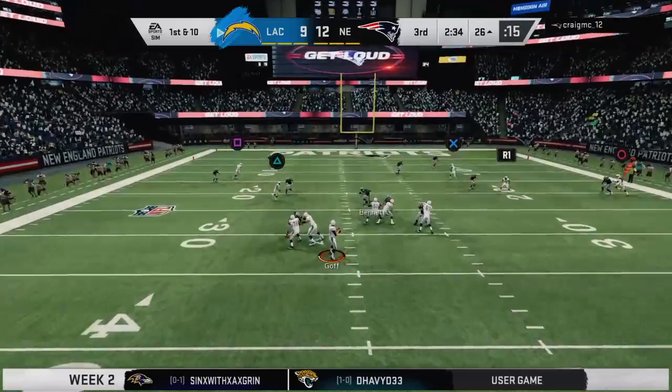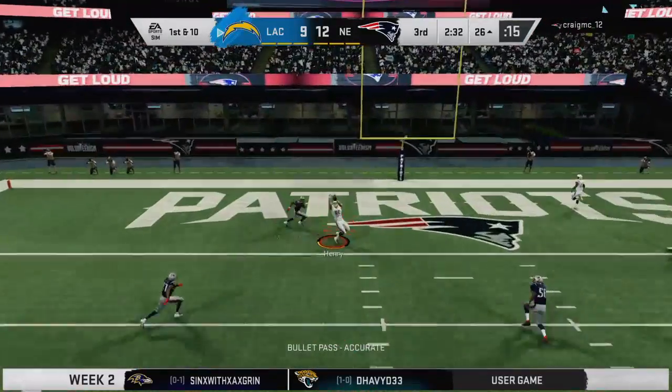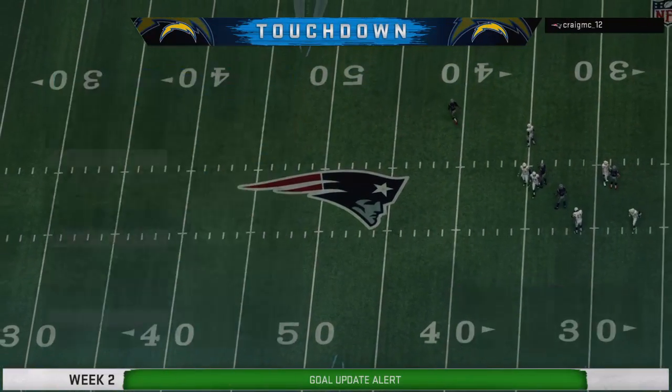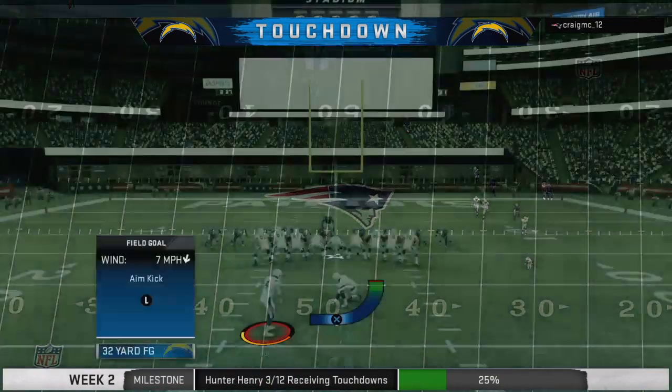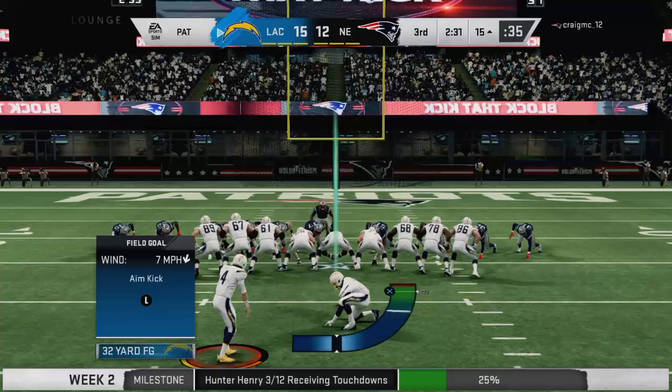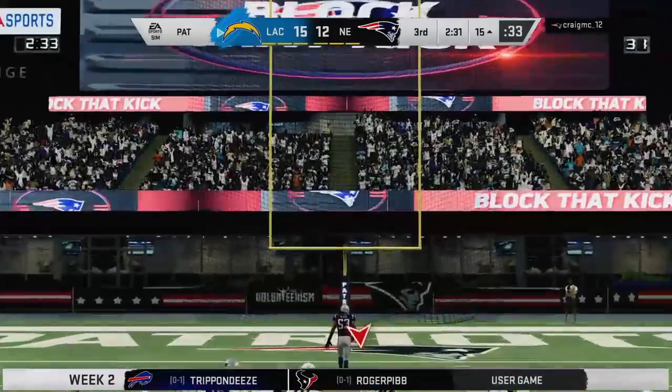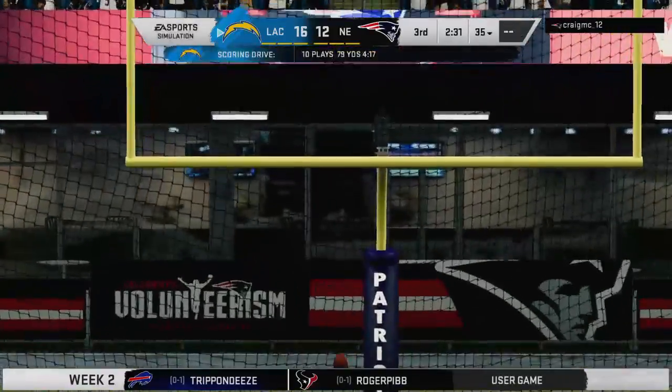Now a first down throw. Goff. And he's got his man. It's Henry for a Chargers touchdown. Hunter Henry, his third touchdown now on the year. And the Chargers are going to retake the lead.